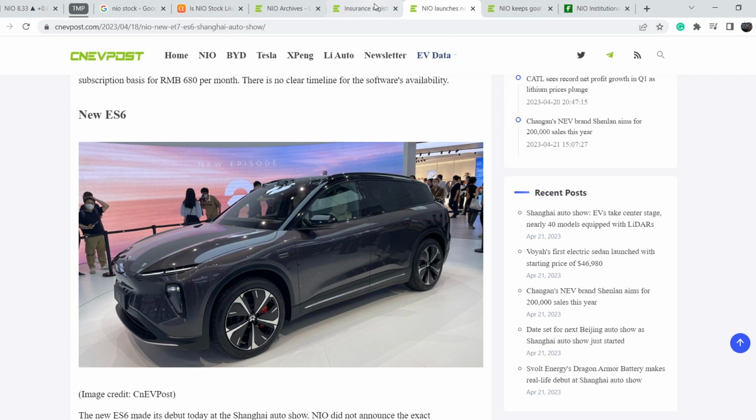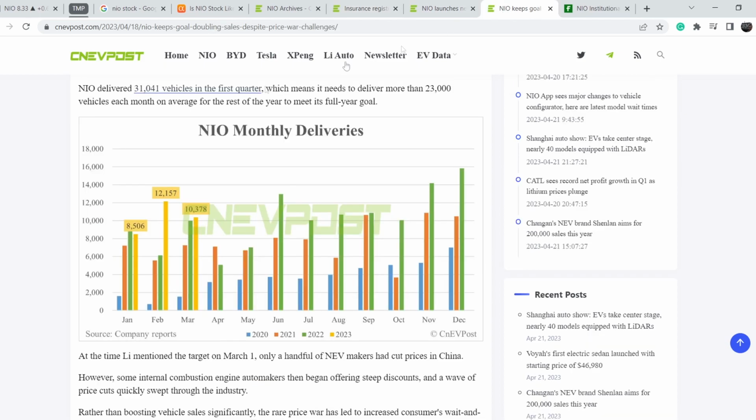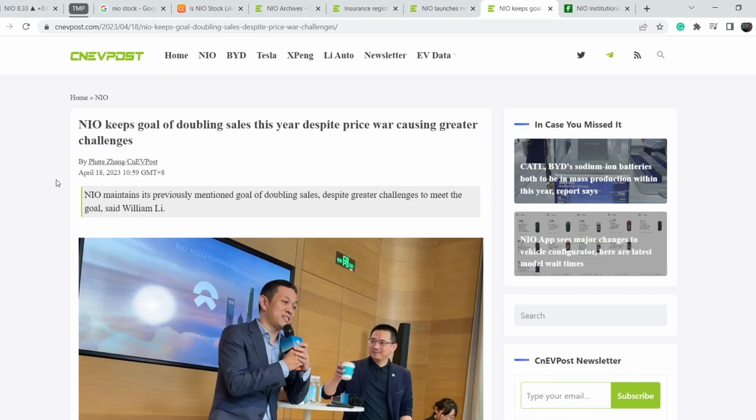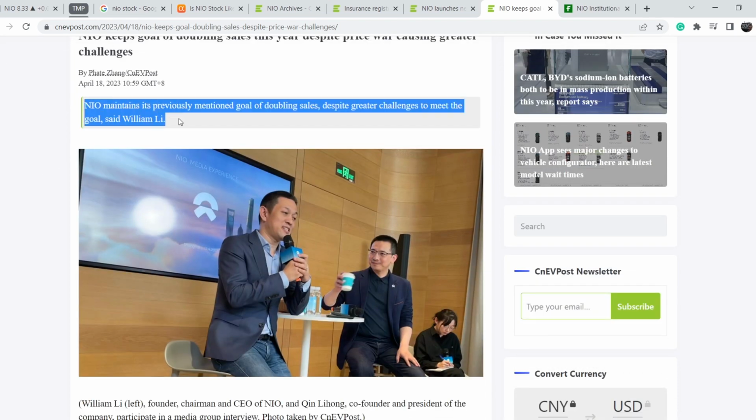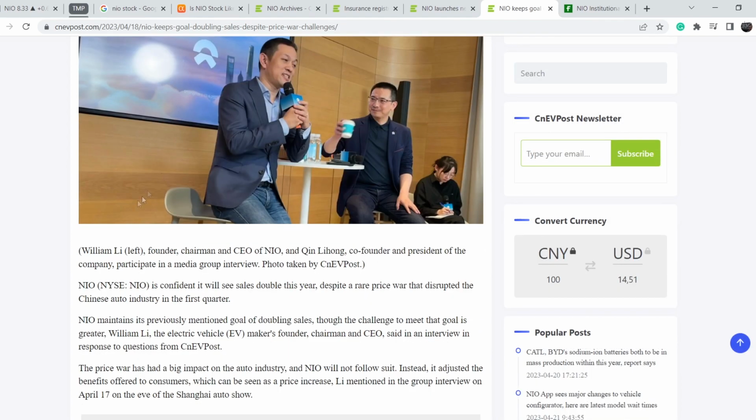So, let me show you that despite the bad deliveries in the third week of April, NIO keeps its goal of doubling sales this year, despite price war causing greater challenges. And let me quote the subtitle: NIO maintains its previously mentioned goal of doubling sales despite greater challenges to meet the goal, said William Lee.